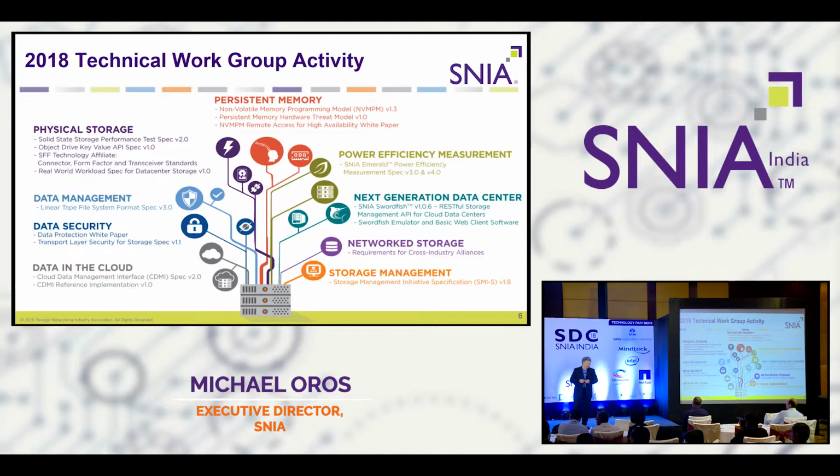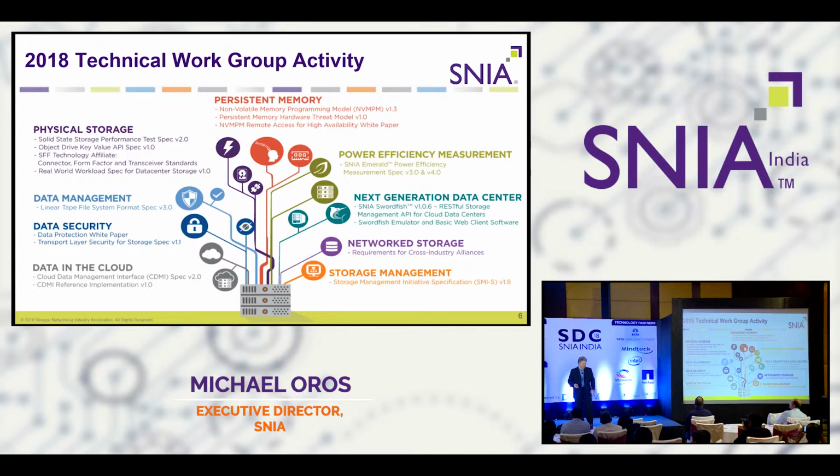The object drive key value API spec is also expected. Again, this is a growing area of interest for a variety of different reasons, including how much data that's being created by IoT in general, and how do you categorize and organize these things so you can become more efficient and know when you're doing access that you're reaching out and touching the right data instead of touching everything, further exacerbating your big data problem.